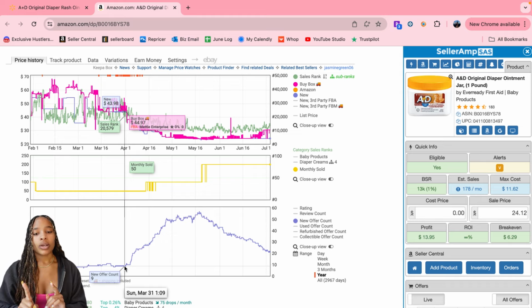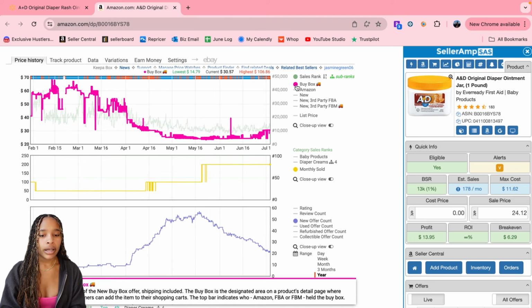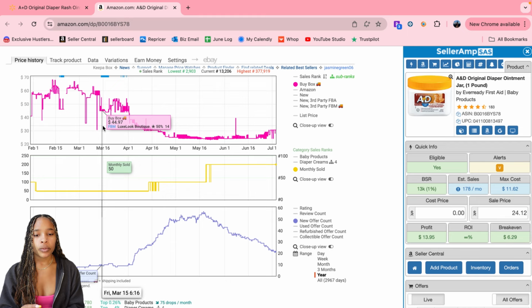So keep in mind as well, you want to make sure that you have the paid version of Keepa. There is a free version of Keepa, but it's not going to show you all the analytics that you would normally want to see. So I'm going to take these colors out. If you guys don't know how to read a Keepa graph, make sure to go to my tutorial. So I'm just going to take these colors out for now, just so I can show you the pink line mainly, because that's what we're going to be talking about.